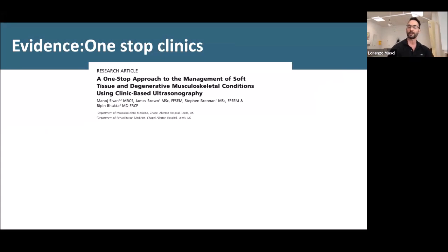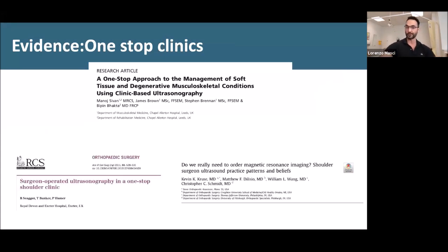reduction in review appointments. There's also this interesting study by surgeons, and this is a surgeon-operated ultrasonography in one-stop shoulder clinic, and they found in their clinic they saved approximately £200 per patient and about £70,000 for their clinic per year. And there's lots of debate among the surgical world, certainly about whether you should be using ultrasound as a one-stop shop, particularly for shoulder pathology. And there was an interesting paper here looking at some of these concepts. Perhaps ultrasound can supersede the use of magnetic resonance imaging, particularly when looking at rotator cuff pathology.